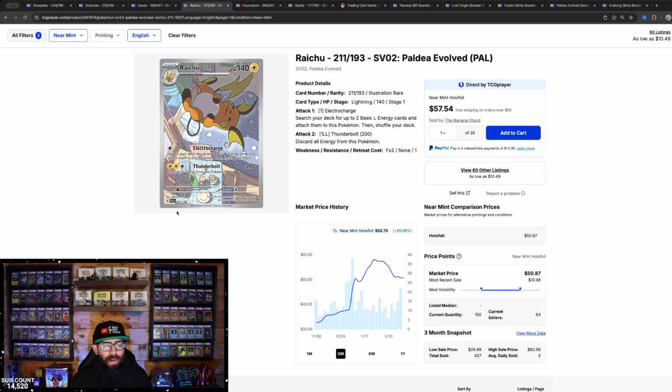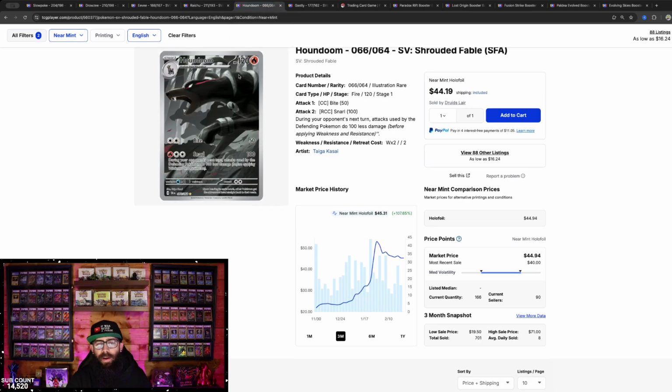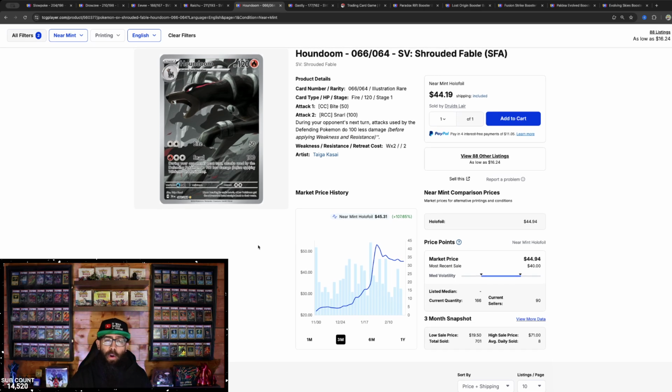And then there's other examples as well of a card that shot up. Once again, now this is a card I love. I love Houndoom. Not my favorite Pokemon, but Houndoom's up there as one of the really cool Pokemon that I like a lot. And this card had a big shoot up, right? It's still up 107% in the past 3 months. It went from around 20 and it went as high as 50, but you're seeing sales as high as 65 on TCG Player during this time right here.